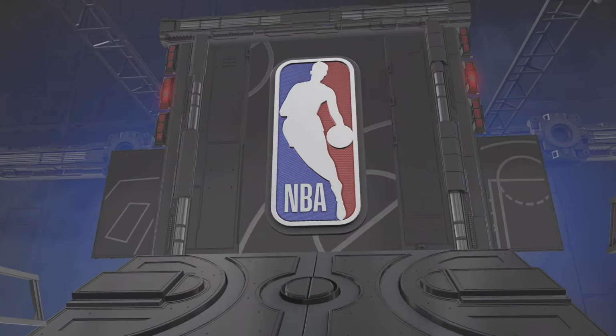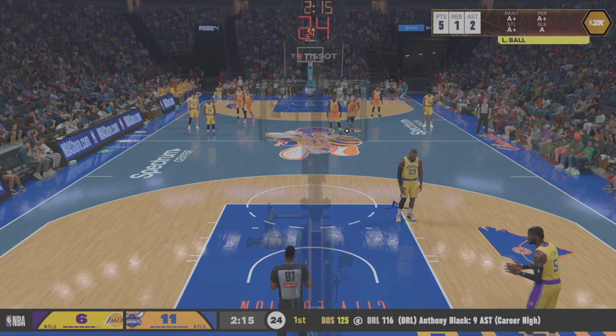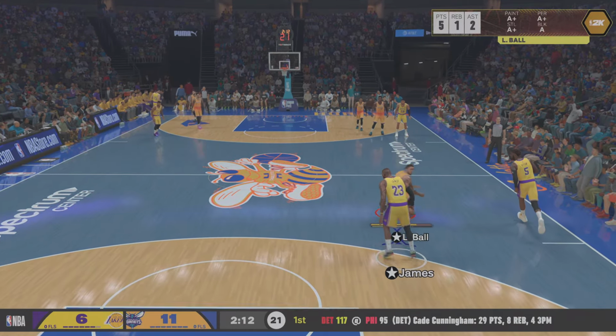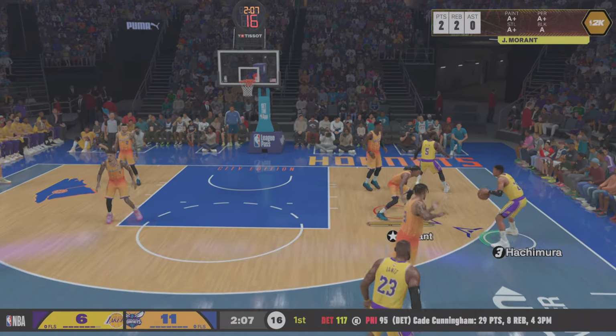Let's check out the NBA's best three-point threats. Onyeka Okongwu, number 1. LaMelo Ball is second. Either of these two guys force defenders to come out well past that three-point line, and that really opens the floor up for their entire offense.